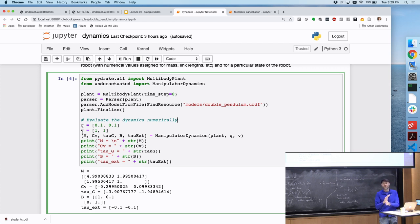But in this class, for the purposes of keeping everything simple, V is Q dot. Okay? That's, by the way, also how I got 73, an odd number of state variables for Atlas. It's because there's a quaternion floating around in there. And so there's seven numbers that describe the quaternion, but the spatial velocity is only six numbers.